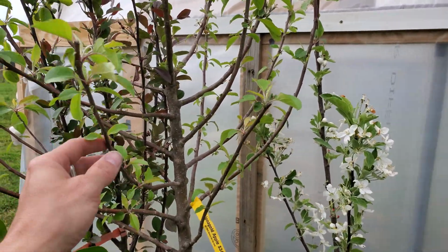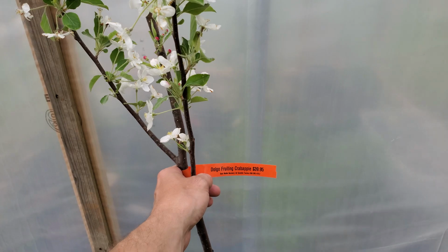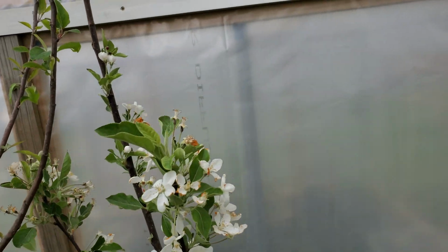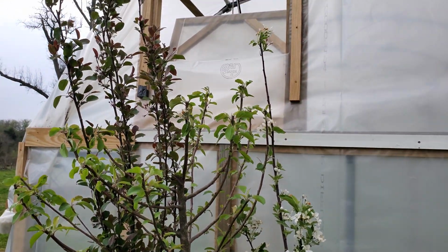It looked really good. I mean, just the way everything's growing out branch-wise, it was beautiful. And then the Dolgo fruiting crab apple. This is a beautiful white one. Both of these crab apples will definitely help our apples pollinate and make sure that they get pollinated well and stuff like that.